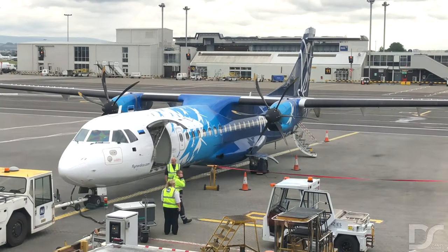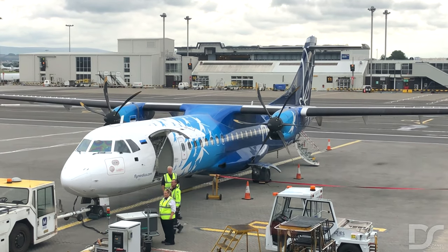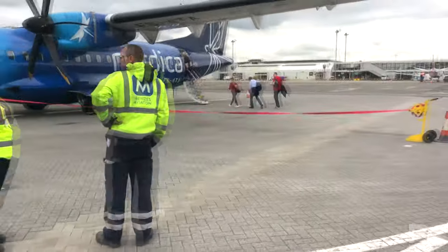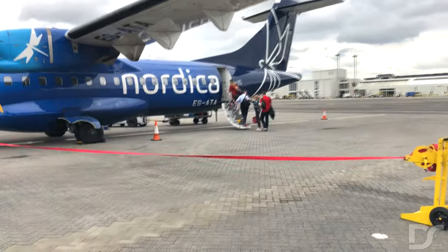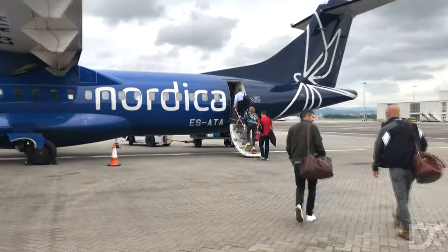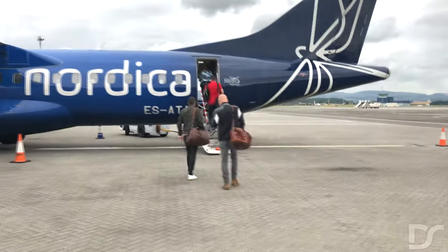in Nordica's fleet. Nordica's livery is very striking, featuring multiple shades of blue. Personally, I think it's one of the best liveries on the ATR. The best thing about flying on a prop plane, like the ATR, is you board from the actual tarmac rather than an airbridge, which is personally my favourite way to board a plane. Obviously, this is mainly for the avgeek reasons. My seat for this 30-minute hop over to Belfast is seat 9A.